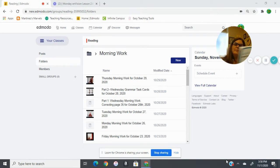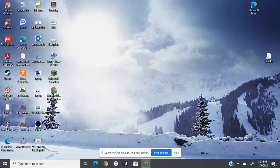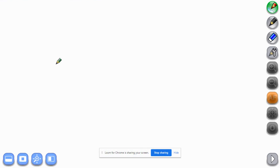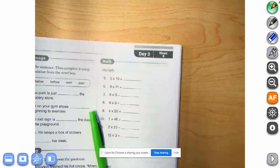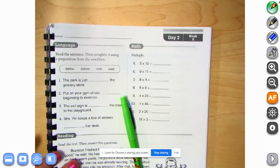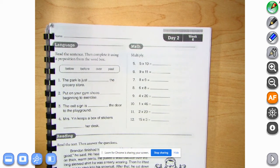So if you'll please go grab your morning workbook. We are going to start our day out on page 37. Page 37. Let me go grab the camera. All right. So page 37. We are starting on language.